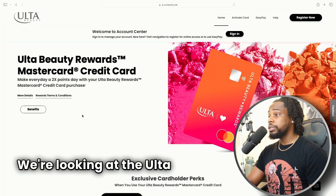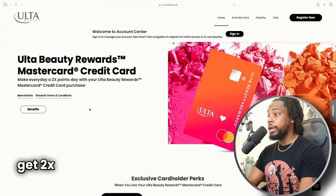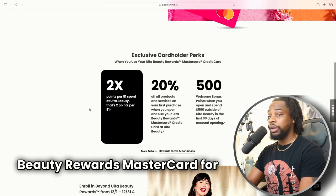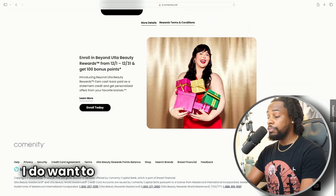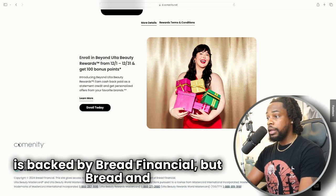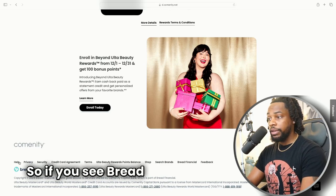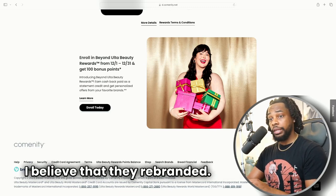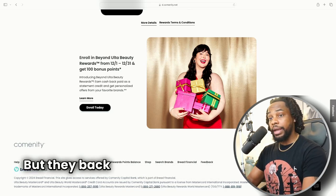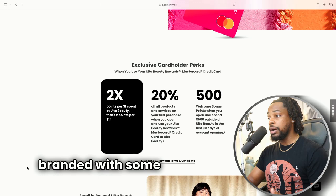We're looking at the Ulta Beauty Mastercard, and this is a credit card where you can get 2x points when you use your Ulta Beauty Rewards Mastercard for any credit card purchase. I do want to point out this card is backed by Bread Financial, but Bread and Comenity are actually the exact same company. So if you see Bread Financial, I believe that they rebranded. So if that's confusing, just know that it's the exact same, but they back the same credit card products. But again, it's usually co-branded with some other company.